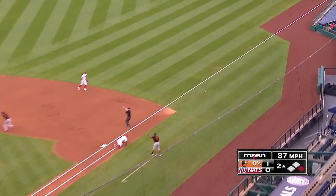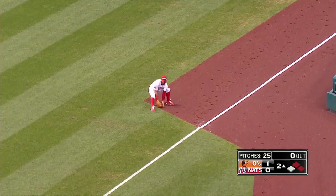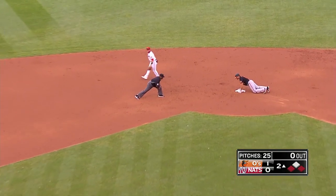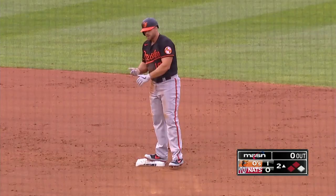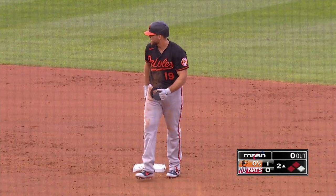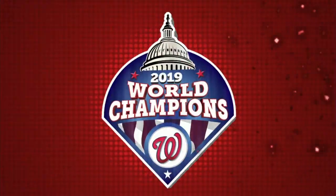That ball's pulled, and that's a fair ball over the bag, says Ryan Blakeney. Heading for third is Ruiz. There's a play at second with a good throw, but it was offline from Adam Eaton. So Chris Davis will have the Orioles' third double, a hitter that was off to a 2-for-23 start. Center fielder, number 21, Austin Hayes.